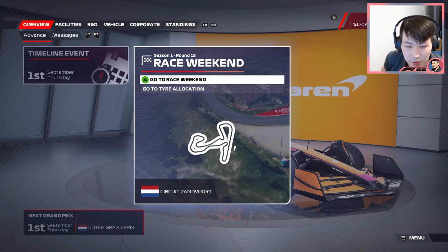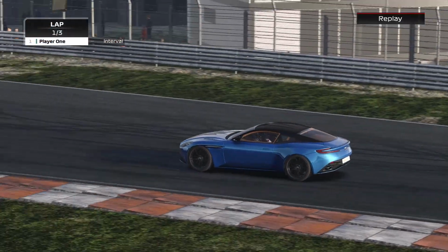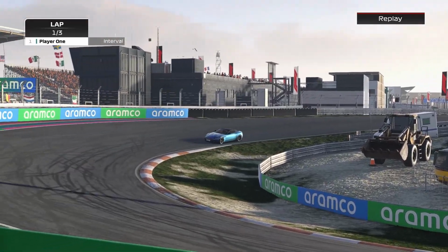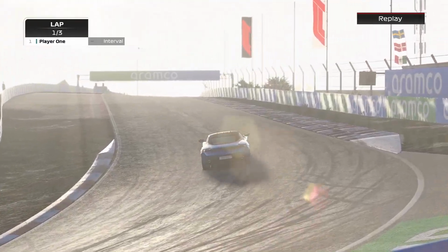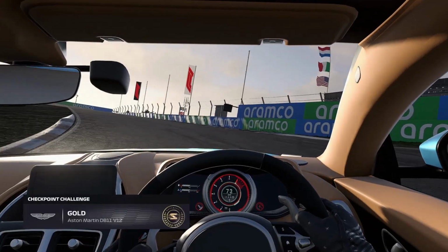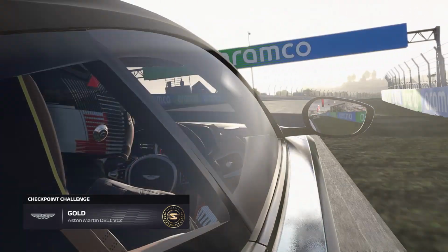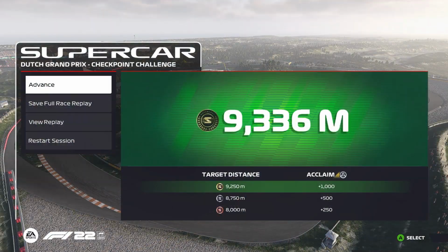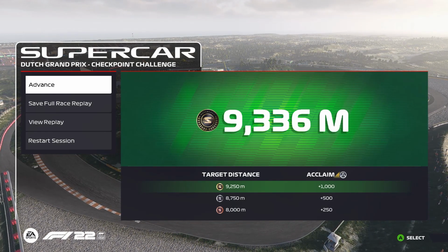All right, then, it's time for the F1 weekend. Here's the deal. We did the Pirelli hot lap event. Solid laps overall, and very solid lap times as well. We were getting faster and faster on track. We had to go through a number of gates in the allotted time and reach a certain distance checkpoint style. So we were able to get 9,335 or so meters, which is gold overall. So that is a beautiful sight to see. We really knocked it out of the park.